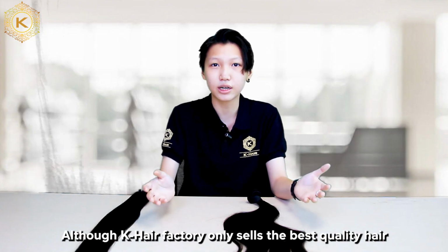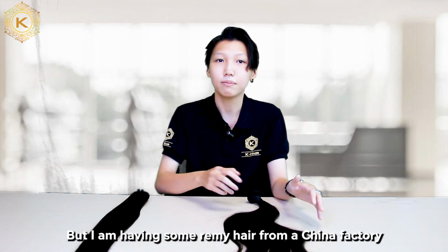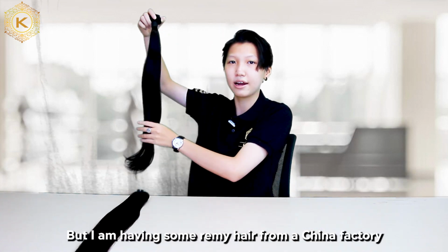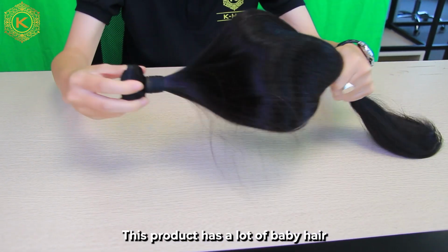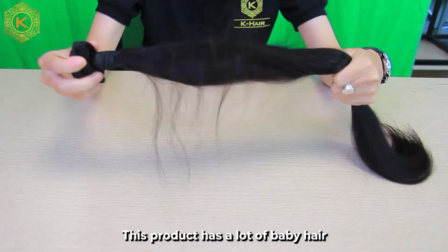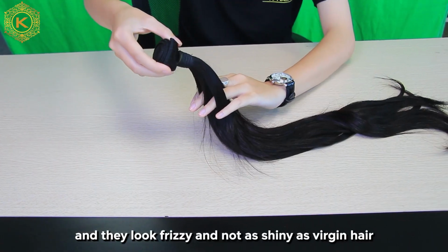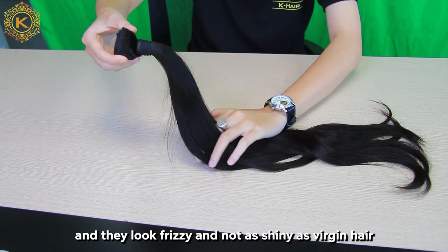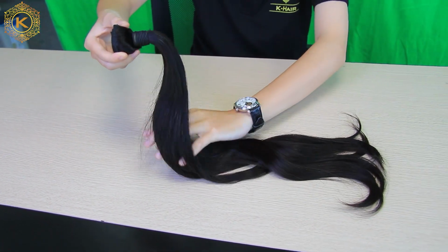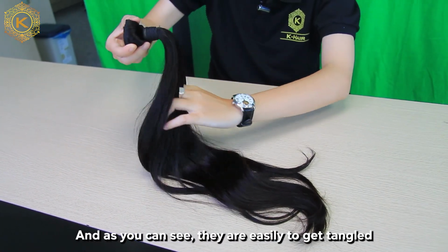Although K Hair Factory only sells the best quality hair, Vietnamese virgin hair, I'm having some Remy hair from a China factory. This product has a lot of baby hairs and they look frizzy and not as shining as virgin hair. And as you can see, they easily get tangled.